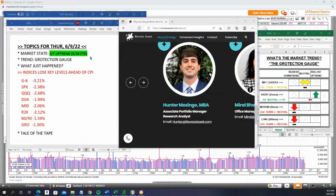Market state still in short-term uptrend, but that could very easily change by the close tomorrow, depending on how the market reacts and what the price action looks like tomorrow. So keep that in mind. We had a very poor close today, but it is the first close below the 21 on the major indices. That could possibly be reclaimed tomorrow, but still short-term uptrend for now. But close to changing if we get poor price action again tomorrow, or more downside follow through.